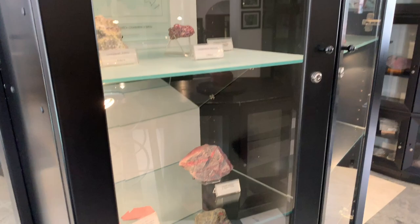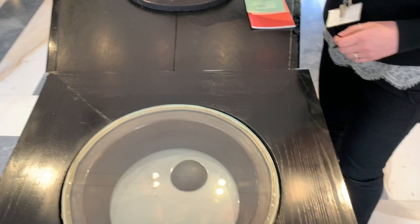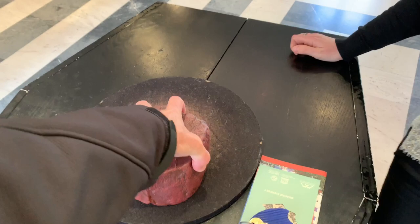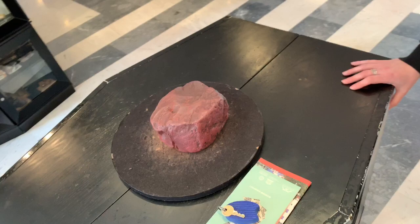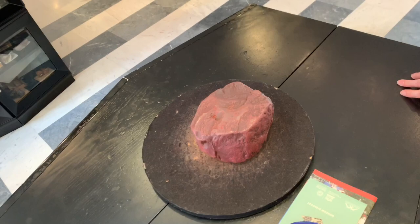So here I can show you, this is the cinnabar ore. You can try how heavy it is. You will need both hands. Oh my God. I can't even lift that with one hand. You'd think it was like a rock. Oh my God. That is heavy. Yeah. And that's mercury in a solid form. Wow. That's heavier than steel, right?